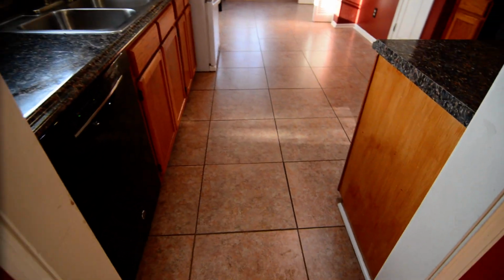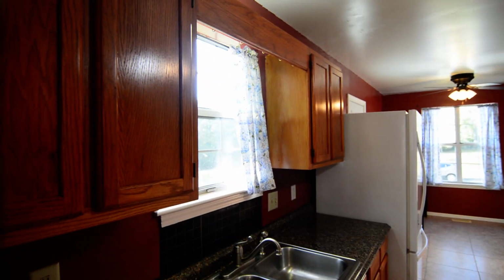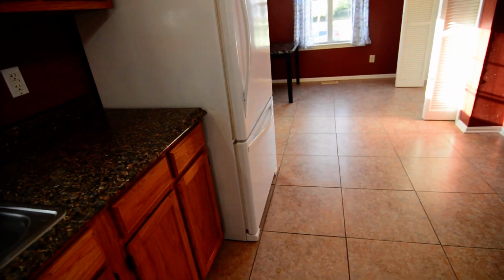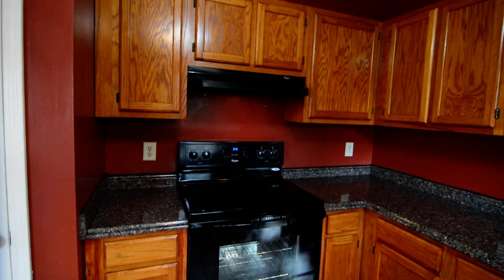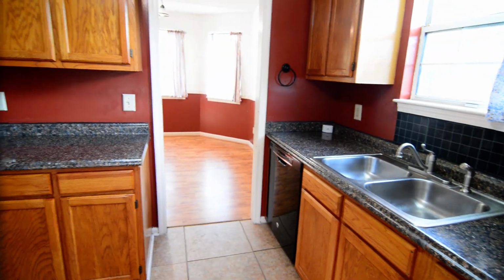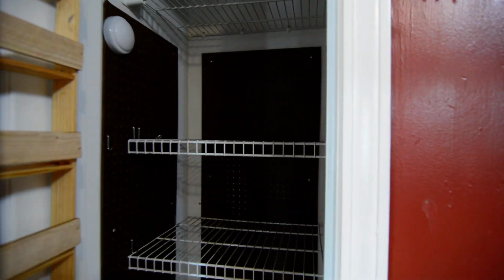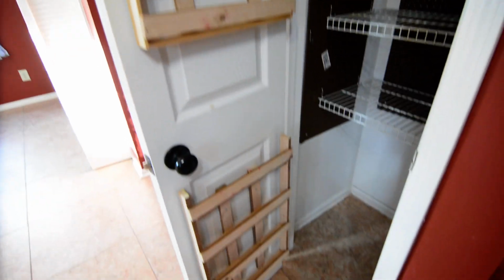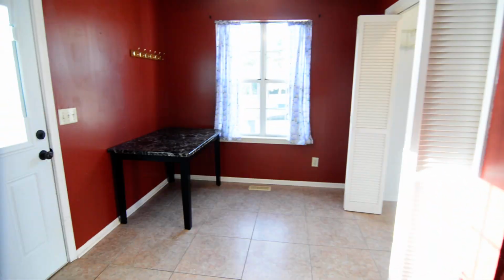In the kitchen you have tile flooring and wood cabinets. There's a refrigerator, has a bottom drawer freezer. You also have a smooth top electric range, as well as a dishwasher there in the corner. There's a pantry here, so you can see some shelving inside, and you also do have some nice sort of built-in racks there for spices or whatever you'd like to store there.